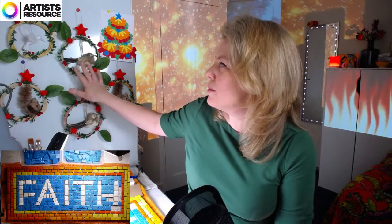I've got my little decorations from last week all hanging up. Don't they look cute? I've got to get ready to give them away. They look so cute all hung up there. They're really sweet. Maybe I should make some for myself. Maybe I should get back to the shop and get some more of these little animals and make some for myself. Why did I forget about myself?